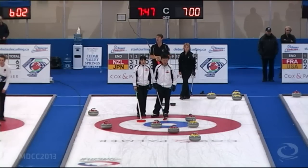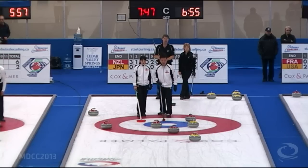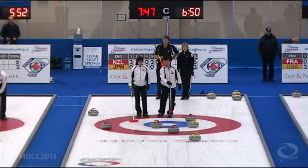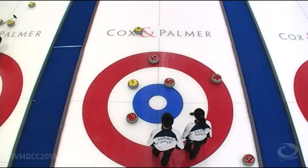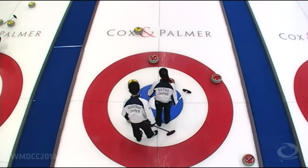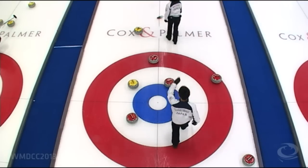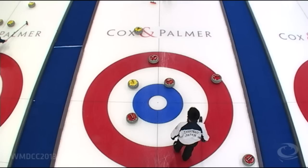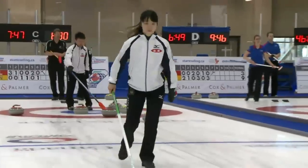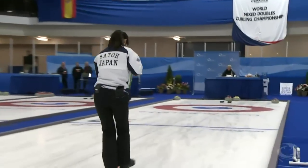Hero and Yumiko do have some ways to get out of this, though. What would you like to see them do? Well, I think the hit and roll is available. I think even the in-turn draw is available, the way this ice finishes. That rock in the top 12, the red stone, is essentially a guard. If they were to get really good line, they could get through there. And if they were to rub off the red that's in the top 4-foot, might not be too bad. But the hit and roll might ensure that they lie at least shot rock, and force Natalie Campbell to face one with her last.